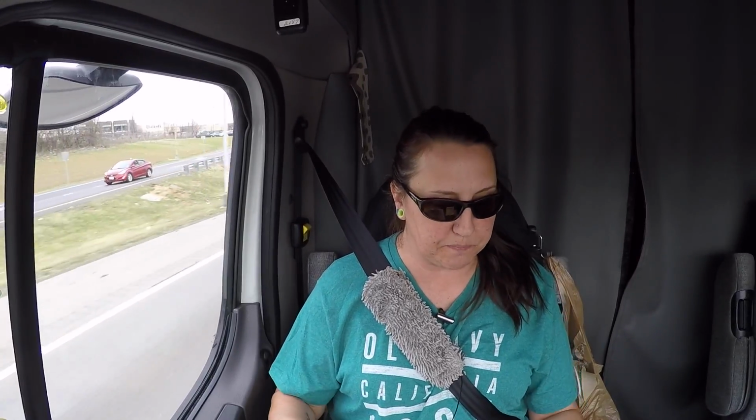So let's get started. One of the first things that you need is a good pair of gloves. Now, if you're a team, I would have 2 pairs. Even if you're a solo, I would probably have at least 2 pairs of gloves, just so you have a backup. You need those for fueling. They're good to have when you're opening and closing your doors, when you're loading and unloading freight. So a good pair of gloves is really important to have on the truck.